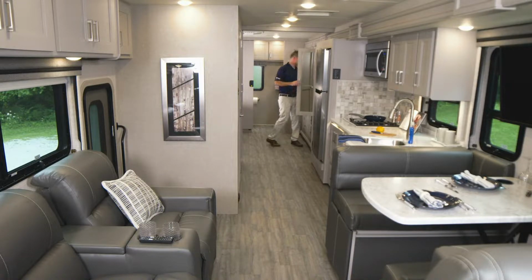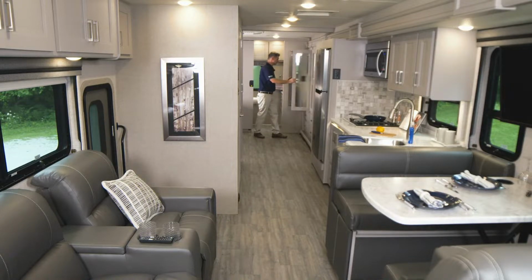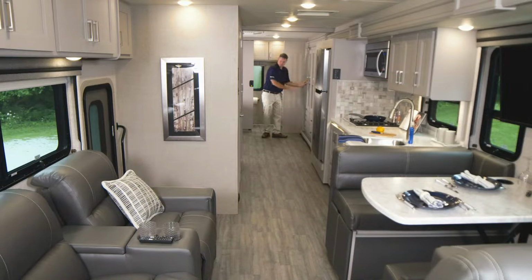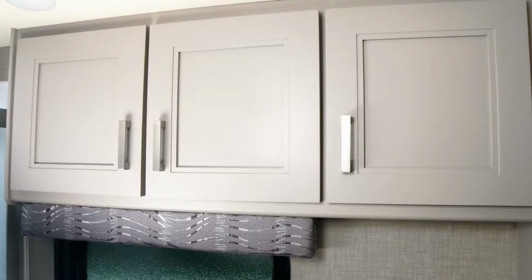So some large closets back here. I mean, you can store a ladder, a table, and all of your clothes back here, all of your shoes. Large bathroom and an excellent master bath. As you walk back here, you're treated to, yes, more interior storage.